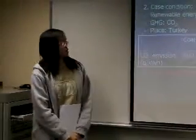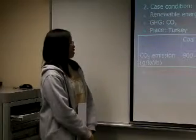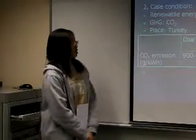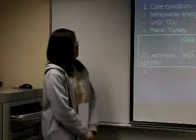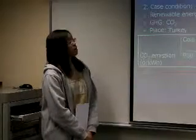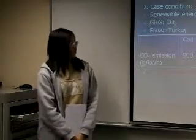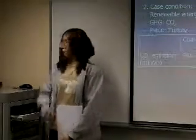And the second experiment was conducted in Turkey, which compared the carbon dioxide emissions between geothermal energy, coal, and natural gas. From the figures, we can know that the carbon dioxide emissions for geothermal energy are 99% less than coal and natural gas.